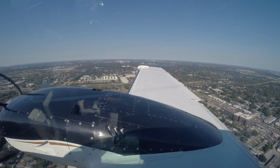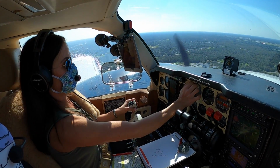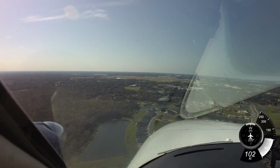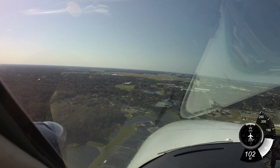I'm looking for the Cherokee. Oh, he's on the runway. Okay, red, blue, green, ready for landing. There we go. We're going to give him some time to make a right turn. There he goes, he's exiting.